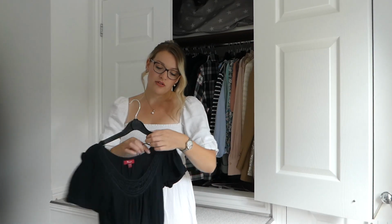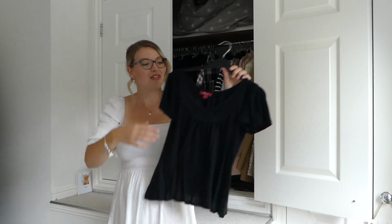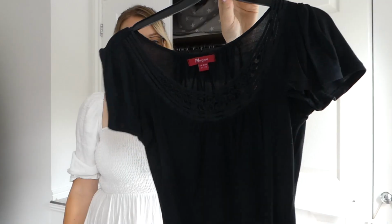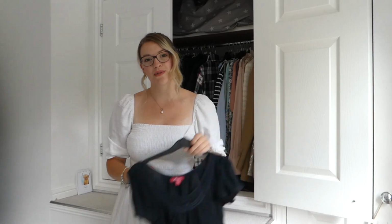Lastly, I've got this basic black t-shirt, which was also my mum's when she was younger. It's just a basic black t-shirt, but it's just got a nicer detail around the neckline there. It's just got a little bit extra something to add to it. But this is a really good basic in my wardrobe as well.